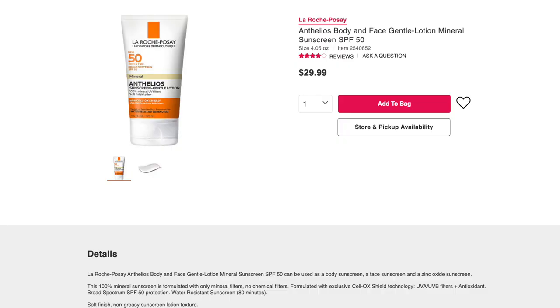My second sunscreen I've been using is the La Roche-Posay. This is a new one. SPF 50, again, body and face, broad spectrum sunscreen. Now, this is new because it's the mineral version. It states the sunscreen gentle lotion, 100% mineral. So this is new on the market. The percentage for this is 15% zinc, 5% titanium dioxide. I was excited to try this.